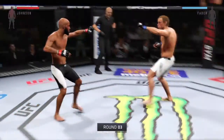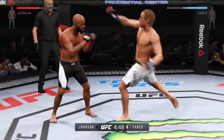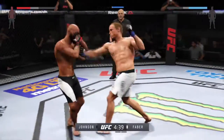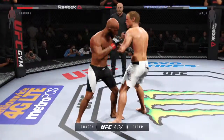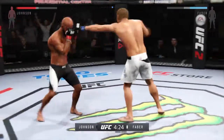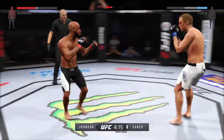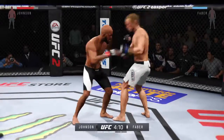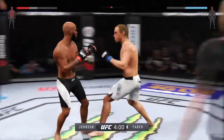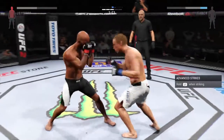Round three. At the end of that round, his opponent was clearly hurt. He's going to look to start this round off fast and try to pick up where he left off. Nice parry there. Johnson's cut is getting worse, and it continues to bleed. Nice jab. Very snappy jab. Both men throwing frequently. Faber with a combination to the body. He's really doing a good job of controlling distance and getting off these shots. Check it out. Body strikes land. Strong jab by Faber. Nice combination.